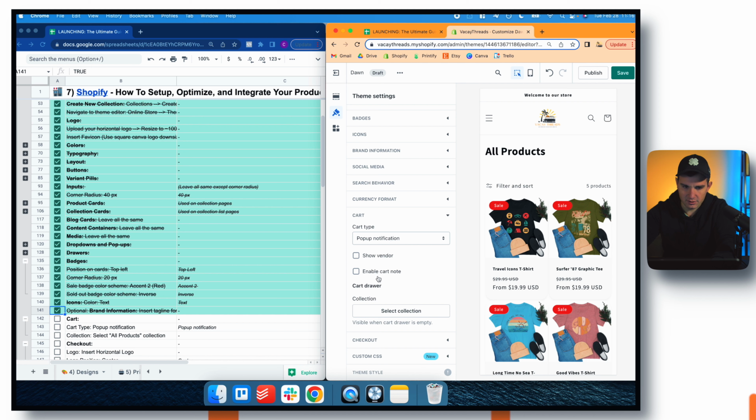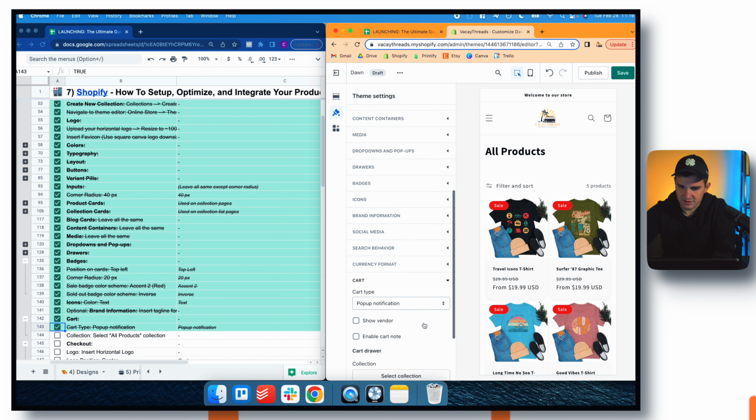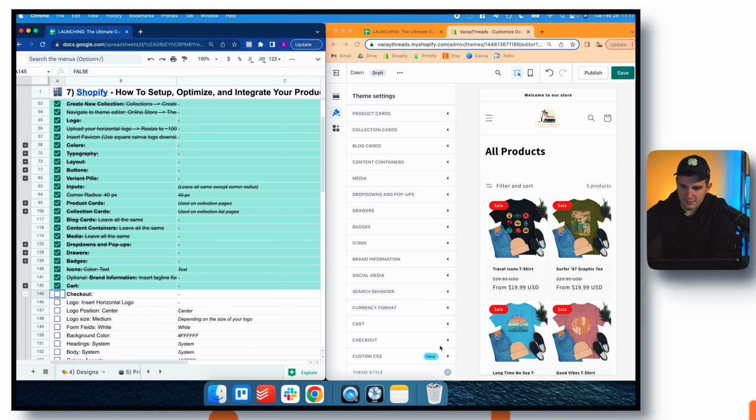We don't want to show vendor. We don't want to allow a cart note. A cart note would be if you let people write a note or a customization for their order. Oh, something we do want to do is when the cart is empty, if somebody ends up on that page, we want to show them something. Select our all products collection. Check that off, collapse, and then checkout.